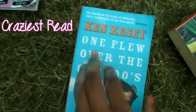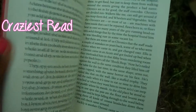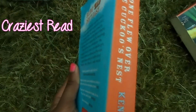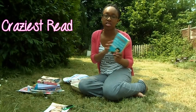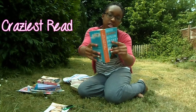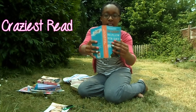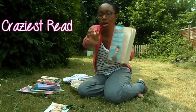Just because it's one of those classics that, if you study literature or English at school, you'll probably pick it up sometime in your academic years. I did this for my A-level, so this is a book that we had to get, and at first I was daunted by the size of it. I don't know if you can see the thickness there, but it's pretty thick, and the text isn't that big either, it's pretty small.